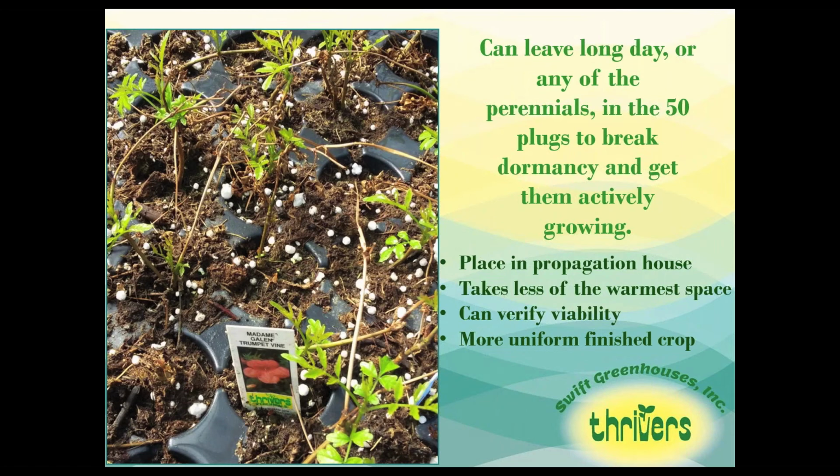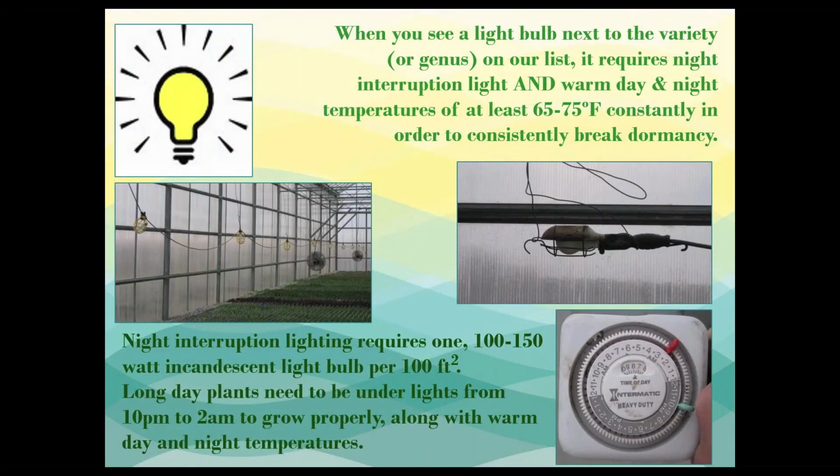Also, we recommend that if a customer doesn't have a lot of warm area, they can take the items that require long days with a light bulb, such as Echinacea, trumpet vine that you see here, and put them next to their warmest spot with a long day, and pre-sprout these if their space is limited that's warm. Otherwise, we try to separate our long day varieties out in a greenhouse and put them on the edge. On the picture on the left, you can see the light bulbs hanging over the crops on the edge of the greenhouse that need long days.